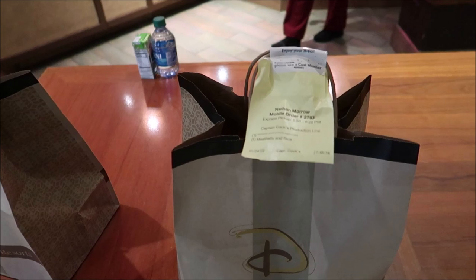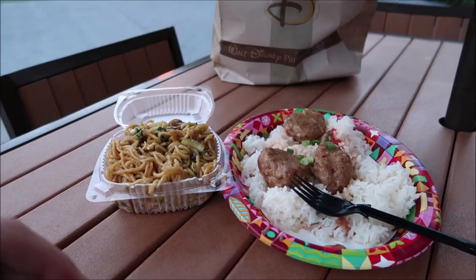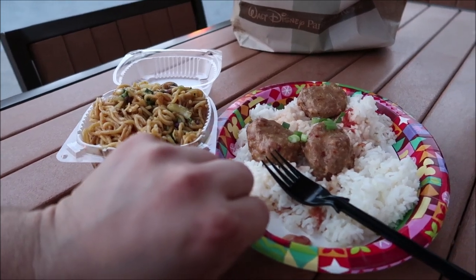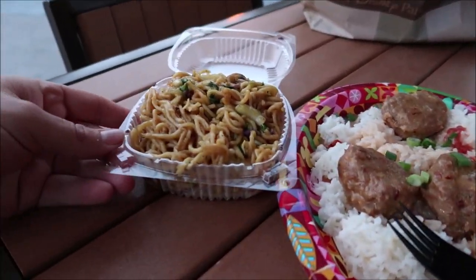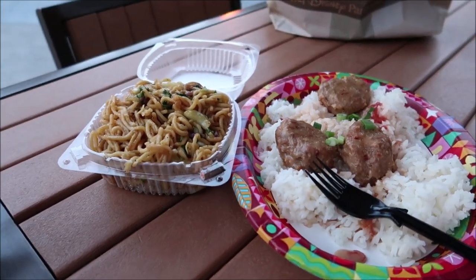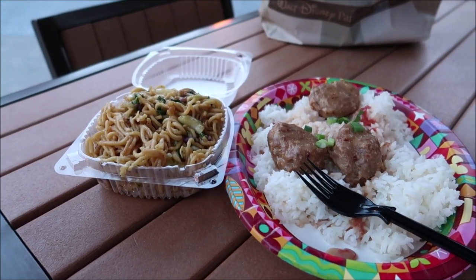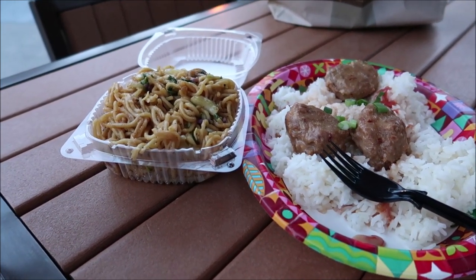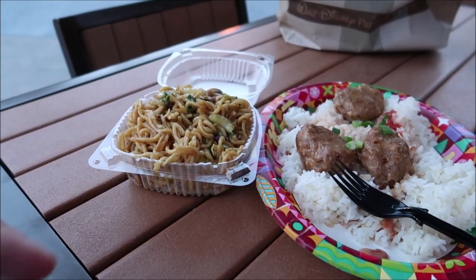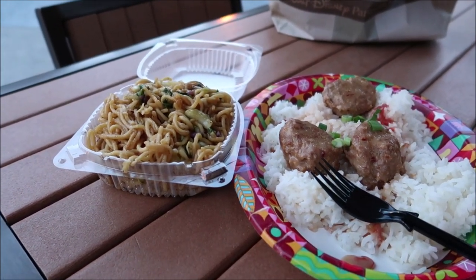Come down here, and here are my meatballs and rice, Nathan Morrow, thank you so much. And look at that, voila. So you get all of this food. So this is $10, and then this is $12. And isn't that such a great meal? It's like the best of both worlds. What a combination. And if you can't eat at Ohana, this is half the price. And this is big enough that anybody can get full off this. You don't need to have all of Ohana, even though Ohana is amazing. But if you just got this, you're gonna be full.